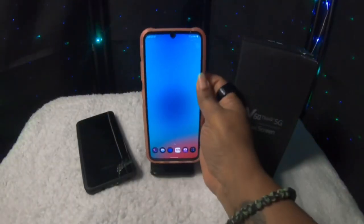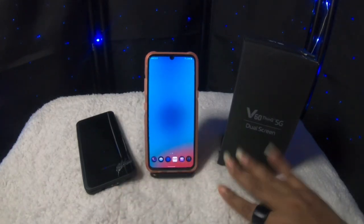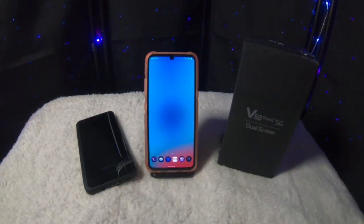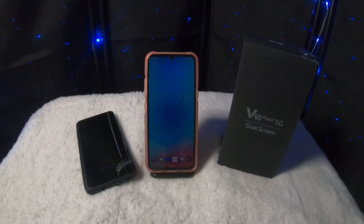Back. Yes, I put it in a regular case. A dual screen case is here and the box is here. The only thing I did order that I don't have pictured, the bamboo pen. So that should come on Friday. I've got a pretty good deal on that.